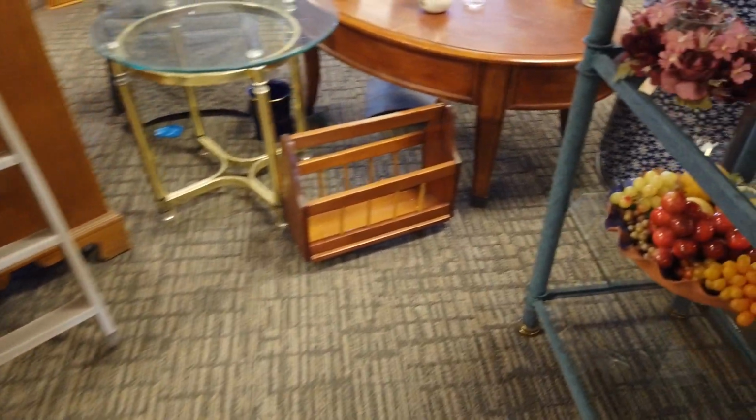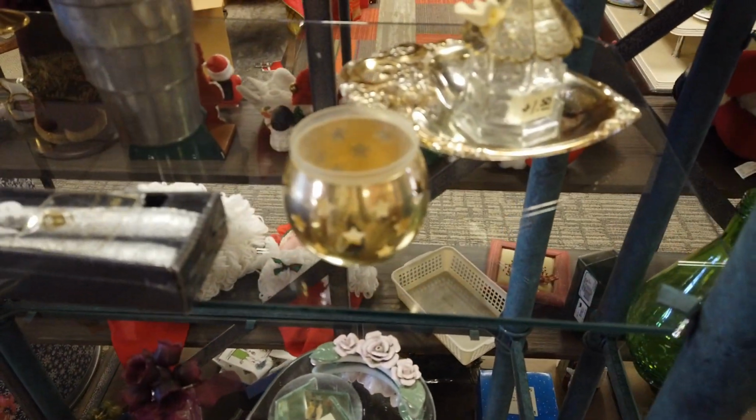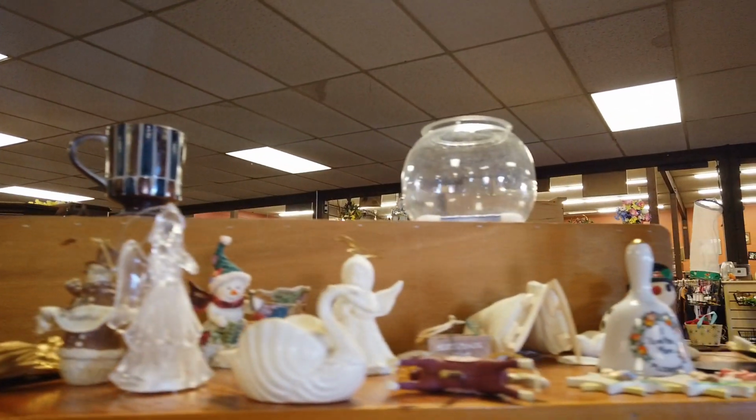Oh, one thing to note, the furniture was not free on this day, which makes perfect sense because furniture is always a little more valuable, higher priced. Although there's some furniture pieces which I think, yeah, they probably could go. Maybe they should have an area of free furniture.